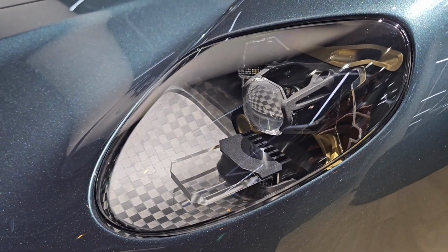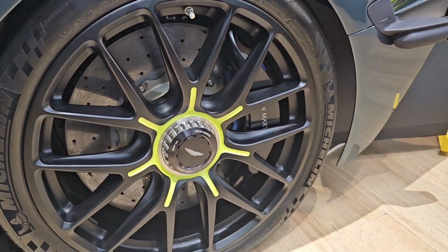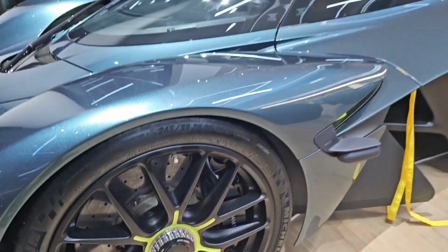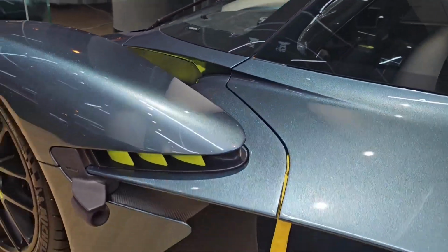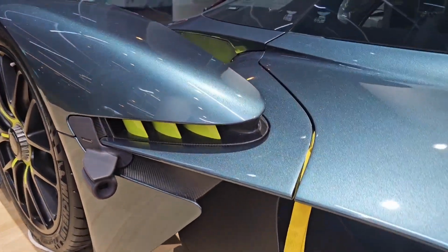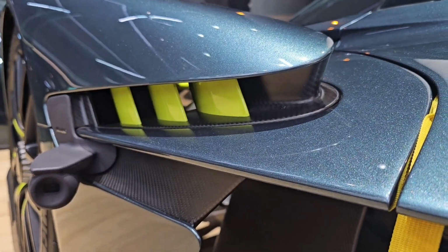So, very intricate details in the headlights. The wheels are very simple, nothing complicated like the AMG one, and that's because it doesn't really need those types of wheels. Behind the wheels you have small gaps, those in lime green, and those of course let the air out when the wheels are spinning. But again, the fender itself is also hollow.